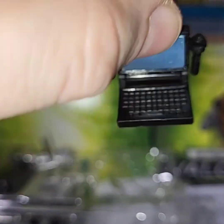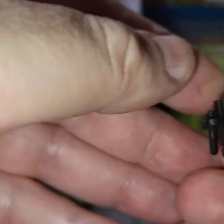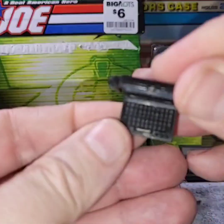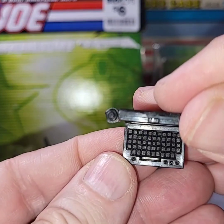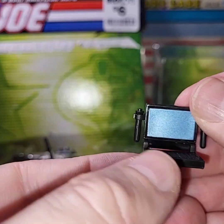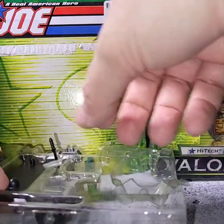Very nice detail on that keyboard. Has a blue screen on it, and it does fold up. Very nice feature. This is something we really wouldn't have seen in the '80s. I really like this. I would have totally geeked out on this in the '80s had they produced something like this. This would have been great. Just look at the keyboard detail. It definitely looks like a computer keyboard, and I'm sure it's the right number of keys on there. So this I'm pretty sure is Mindbender's keyboard. I need to put the test tubes on there to analyze them. So I'll just set that off to the side with Mindbender's stuff.